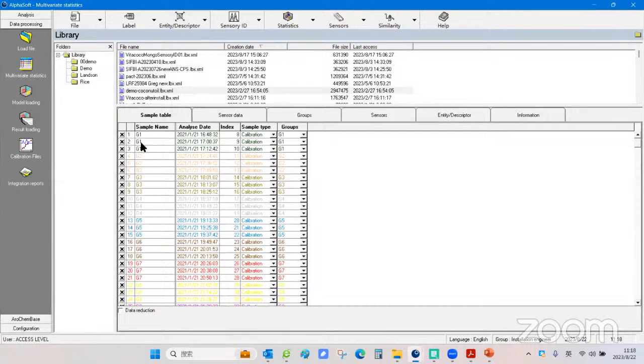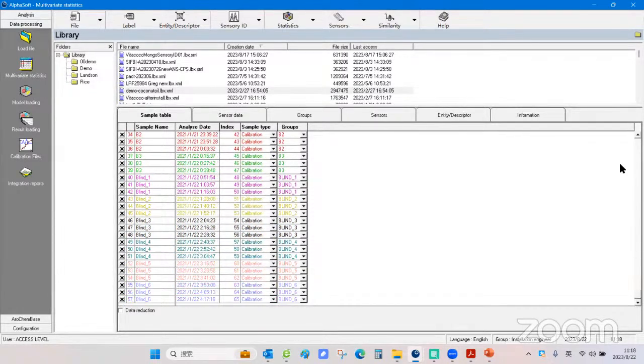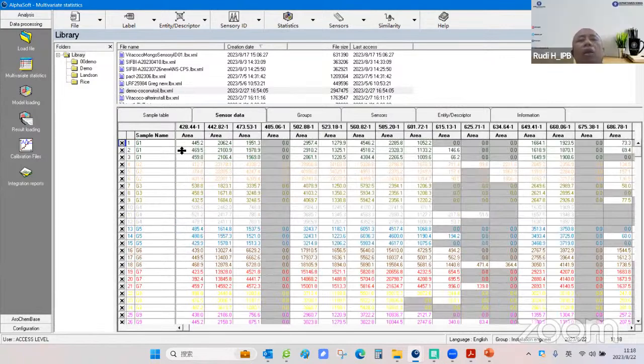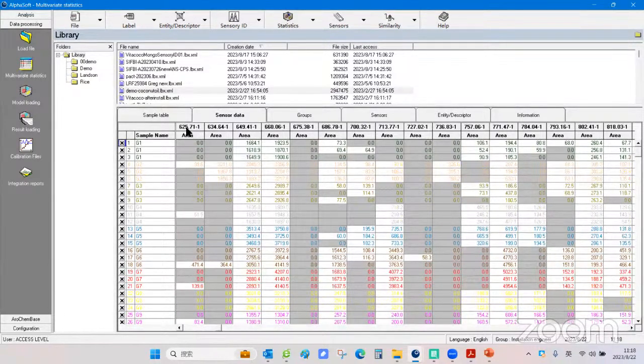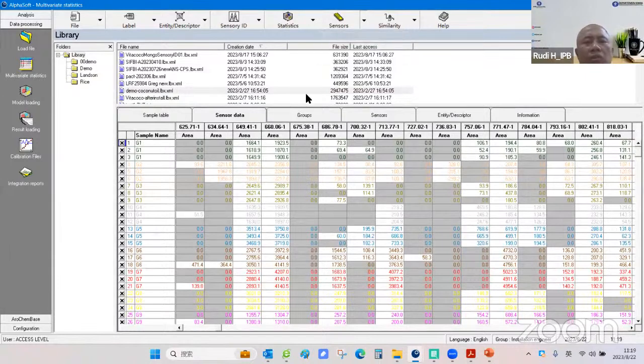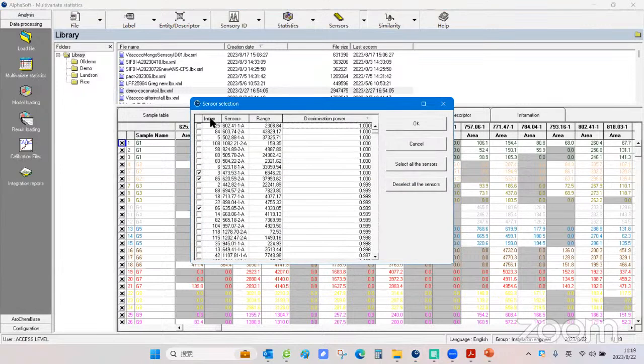If we look at the sample table in here, we can see the samples from G1 until G10, B1, B2, until line 1 to 6, so many samples. The data is actually coming from here. So we can see a number and -1. The number is the retention index of the peaks. Index means the first peak on the first column. -1 means the first column, and -2 means the second column. The capital A means area, the integration area, the range corresponding to the integration area, and discrimination power.